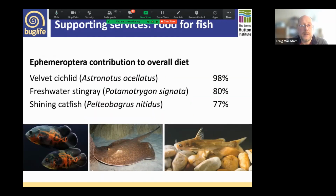Just to give some idea of the importance of aquatic insects, here are a couple of statistics about the overall contribution of mayflies alone to the diet of different fish species. So the velvet cichlid is almost entirely feeding on mayflies. 98% of its diet is mayflies. Freshwater stingray and shining catfish also have a high proportion of the diet from mayflies alone.